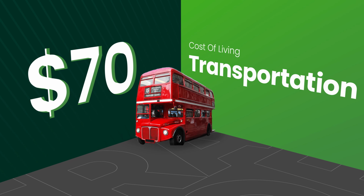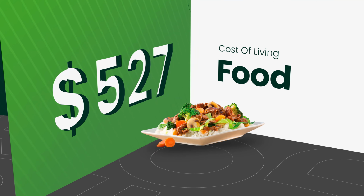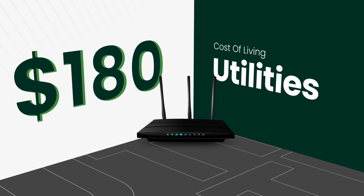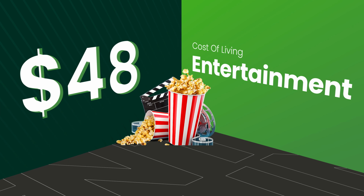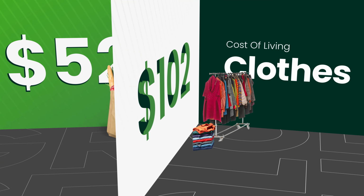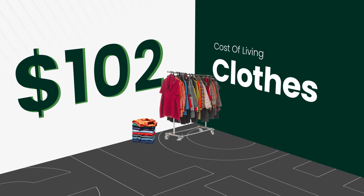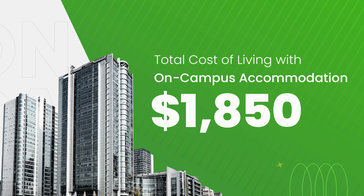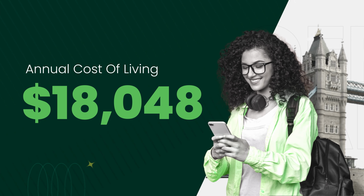Transportation will be around $70, and food will cost you around $527. Utilities will be somewhere around $180, and entertainment will cost you around $48. Groceries will add up to around $52, and clothes will cost you around $102. Total cost of living with off-campus accommodation will be around $1,504, while total cost of living with on-campus accommodation will be around $1,850. Annual cost of living will be somewhere around $18,048.